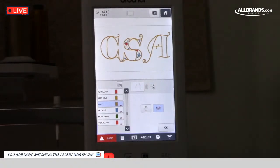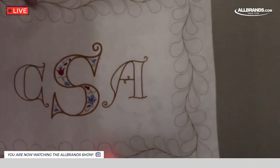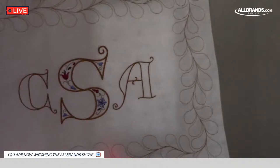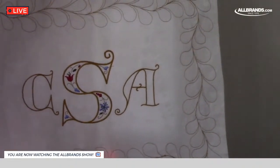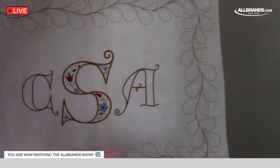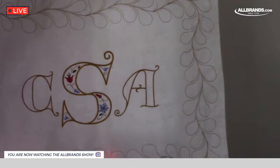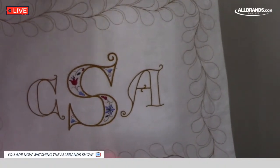So here is what it looks like now. And I think that this is a little bit more, well, for me, it depends on your taste. For me, this is a little bit more impactful because I made the S the full size and then I shrunk the other two initials. So it looks more like a real traditional monogram.